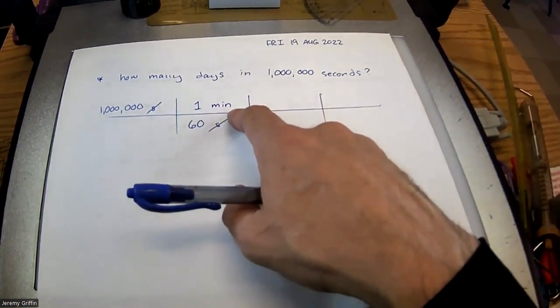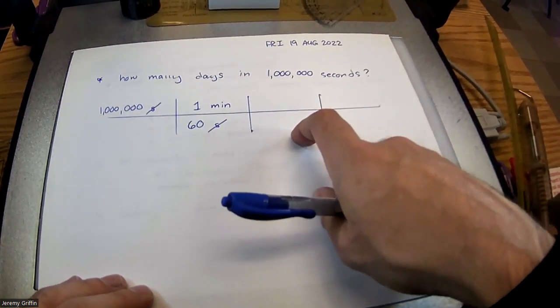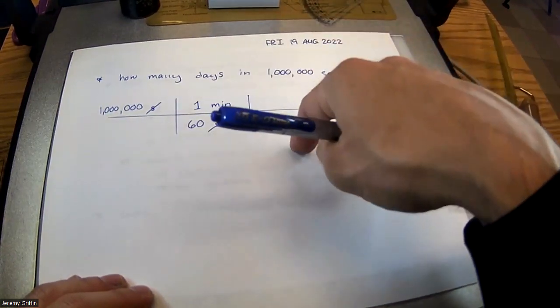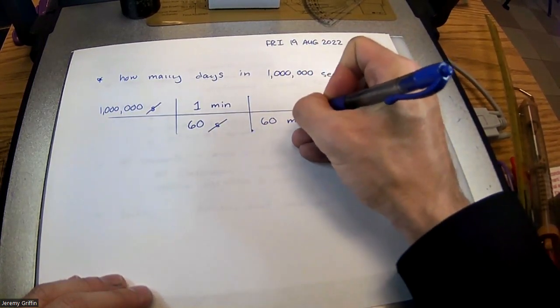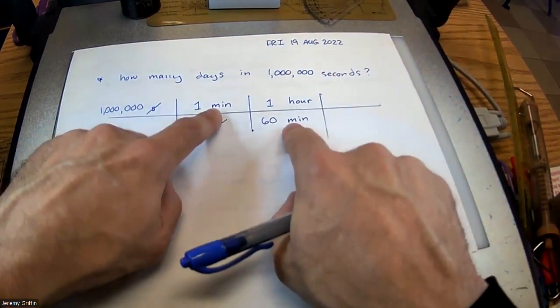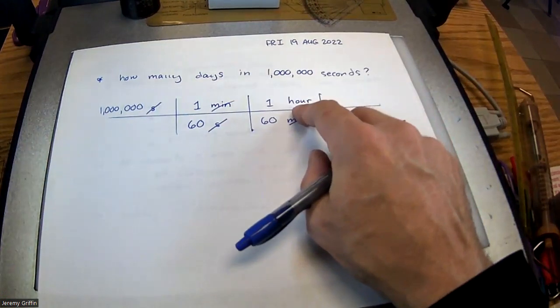Right. So let's keep going. How many minutes in an hour? 60. Now, in this case, sometimes the number goes on top, sometimes bottom. Does the 60 go on top or on bottom? Bottom. 60 minutes in an hour. And you know it does because that would allow the minutes unit to cancel. And now we have hours on the board.